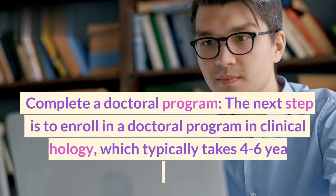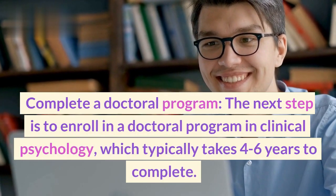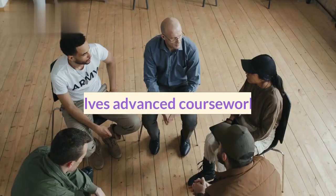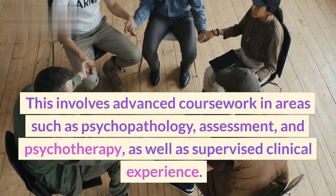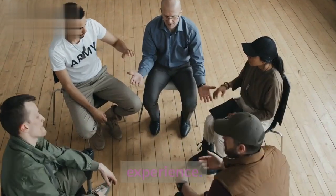Complete a doctoral program. The next step is to enroll in a doctoral program in clinical psychology, which typically takes 4 to 6 years to complete. This involves advanced coursework in areas such as psychopathology, assessment, and psychotherapy, as well as supervised clinical experience.